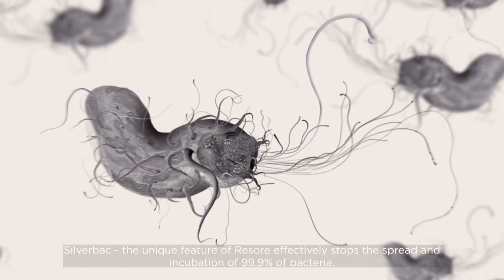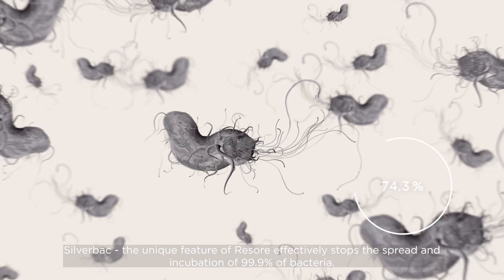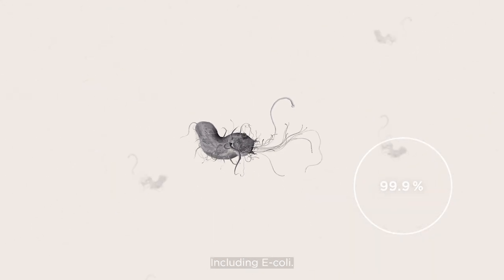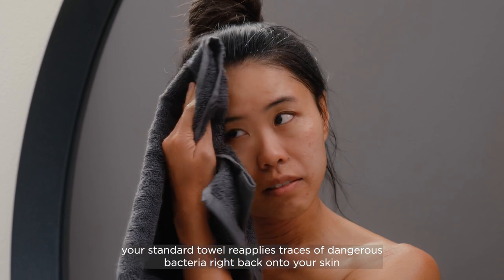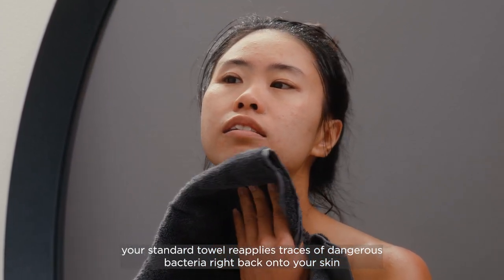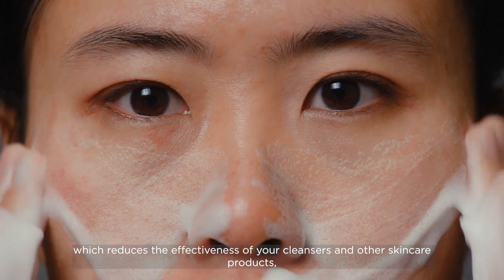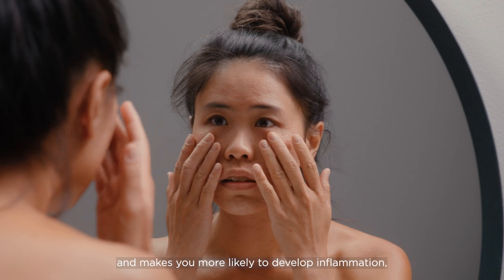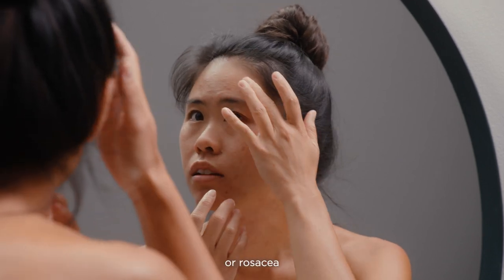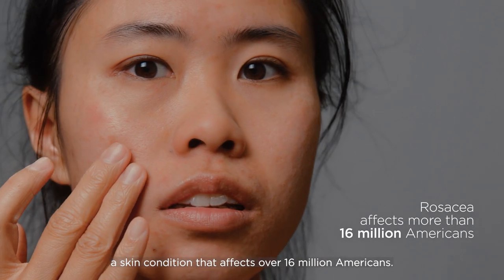Silverback, the unique feature of Resorè, effectively stops the spread and incubation of 99.9% of bacteria, including E. coli. Despite your carefully curated skincare routine, your standard towel reapplies traces of dangerous bacteria right back onto your skin, which reduces the effectiveness of your cleansers and other skincare products, and makes you more likely to develop inflammation, acne, or rosacea, a skin condition that affects over 16 million Americans.